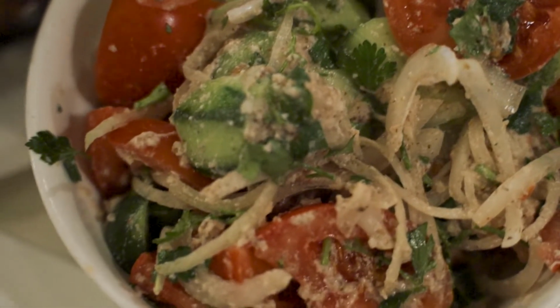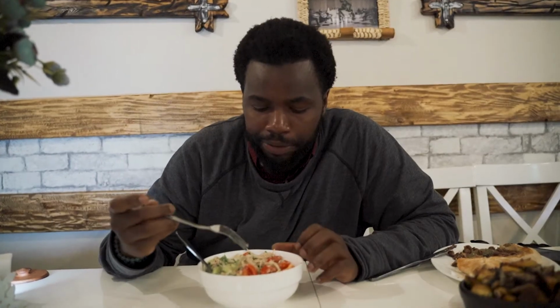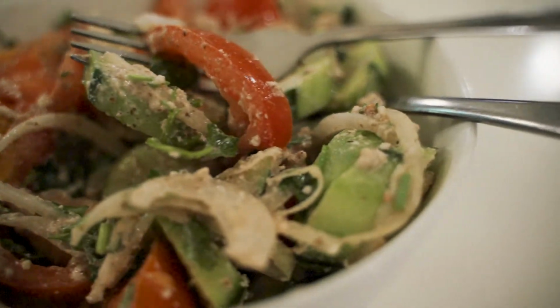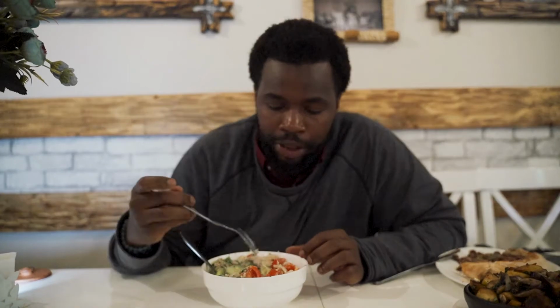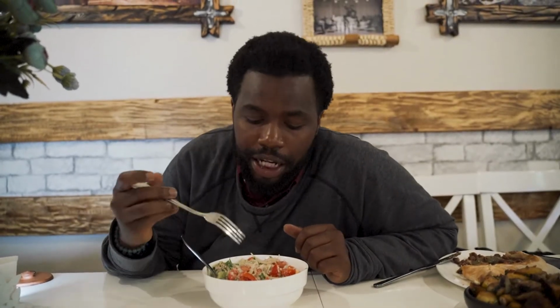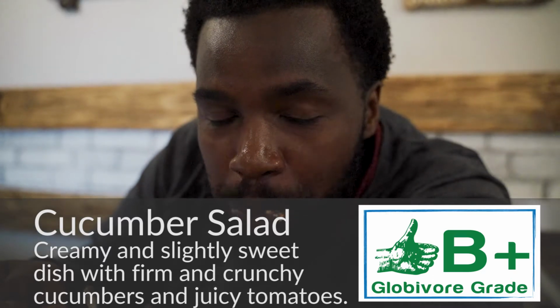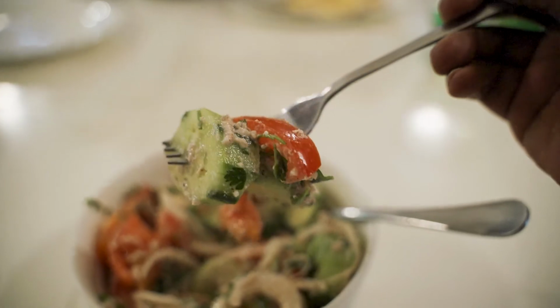This has a delicious flavor profile. Get a nice crunch from the cucumber. Kind of get a nice little soft, mushy texture from the tomato. Then that walnut paste provides kind of your sweet dressing. That's honestly the first time I've ever tried walnut paste or sauce, but it's actually pretty delicious. And then you get that nice crunch again from the onions. You taste the aroma of the cilantro in each bite. This is a very creamy dish from the walnut sauce and the tomatoes.